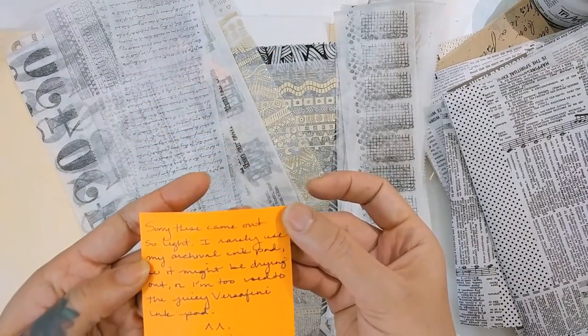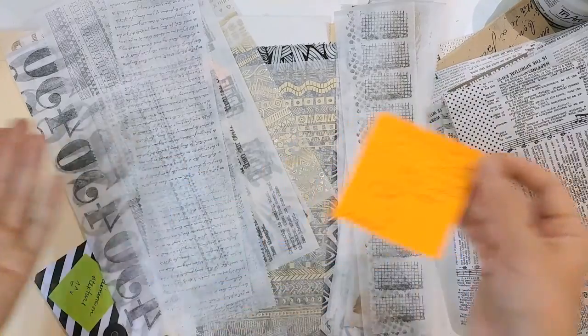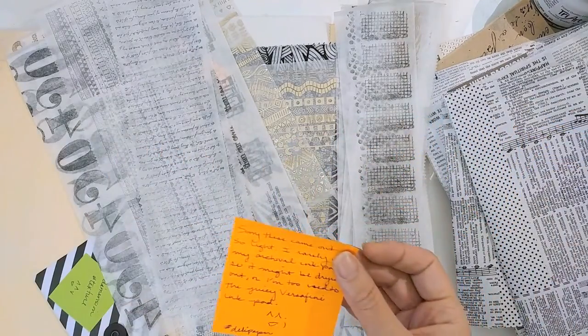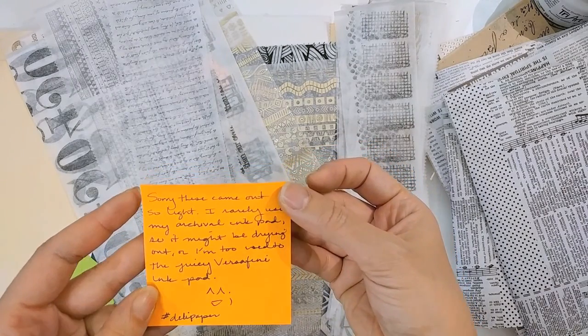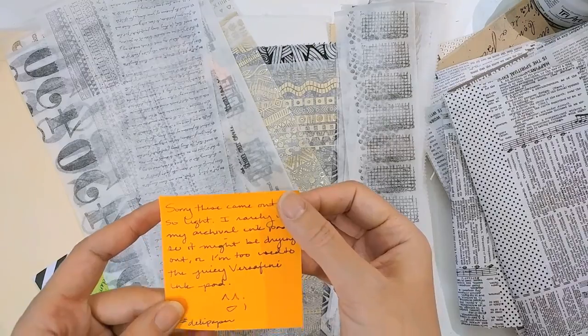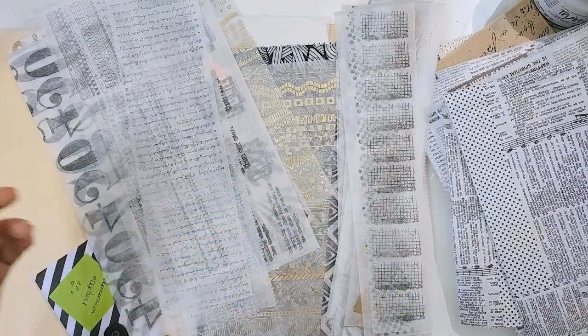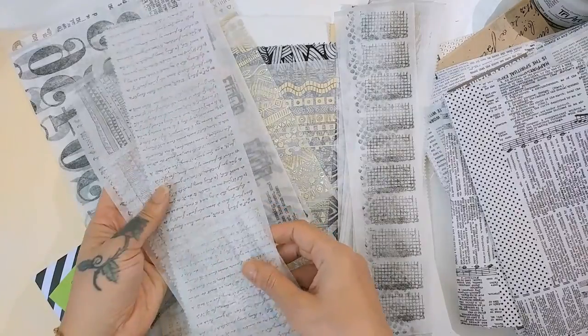What's this one? Sorry, these came out so light. I rarely use my archival ink pad. See? I knew I smelled archival ink. Might be drying out, or I'm too used to the juicy VersaFine ink pad. Yeah, deli papers. Yeah, I need some juicy pads. That did not sound right. That's disgusting. Juicy ink pads.